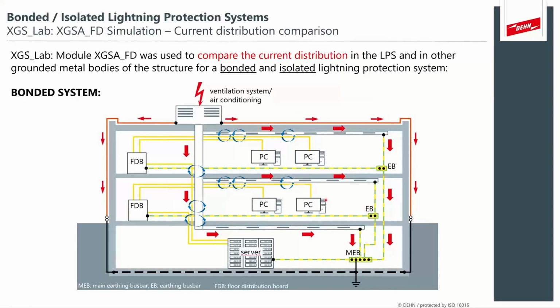So taking this further, like I've said, with the XGSA frequency domain module, we can compare this current distribution concept that I'm talking about for a bonded and an isolated lightning protection system. So what you see here is exactly the same scenario. I have a building and the air conditioning is bonded back to, or there might be terminals, whatever the case may be, on the air conditioning, and it's grounded and bonded. Everything's grounded down here to the main or the master earth bar, and in the case of a bonded system, I'm injecting this lightning current to try and find a way, and it will find a way back to these grounded points.